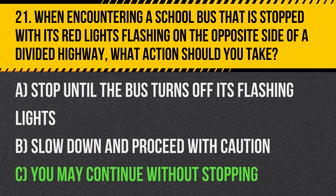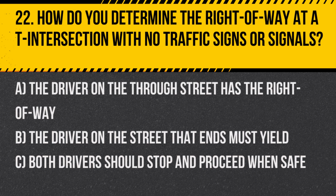Answer. C. You may continue without stopping. On a divided highway, you are not required to stop if the school bus is on the opposite side. Question 22. How do you determine the right-of-way at a T intersection with no traffic signs or signals?